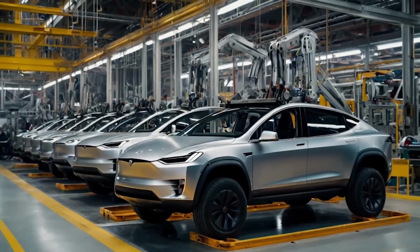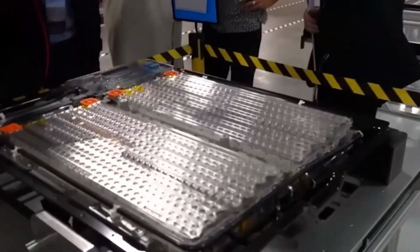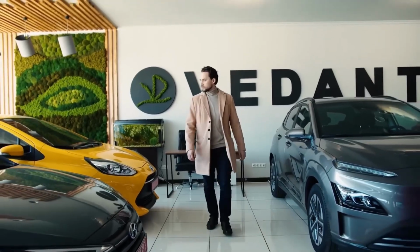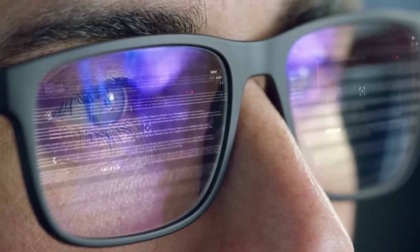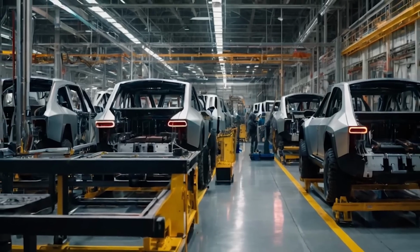Stand back and look at the whole picture because Giga Texas isn't a factory. It's a prophecy made of steel, circuits, and sunlight. It shows a new way of how big industry can work in harmony with nature. Elon Musk has always dreamed of building not only cars but robots, and Giga Texas does not just make cars. The result is an industrial feedback loop, so tight it feels alive.